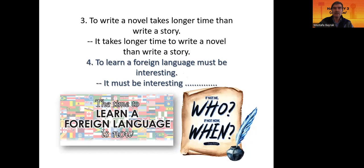Three, to write a novel takes longer time than writing a story. It takes longer time to write a novel than to write a story. Four, to learn a foreign language must be interesting. It must be interesting to learn a foreign language.